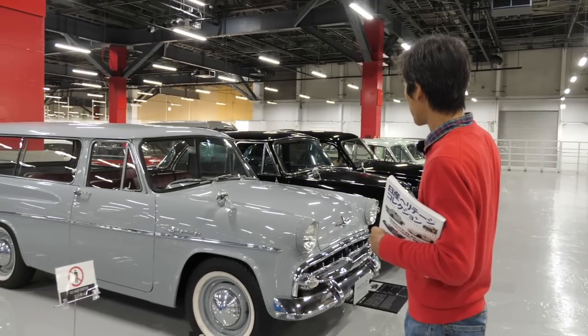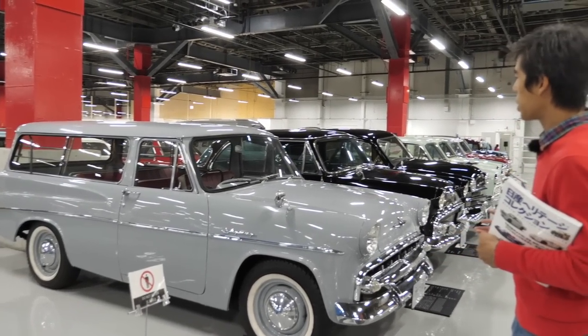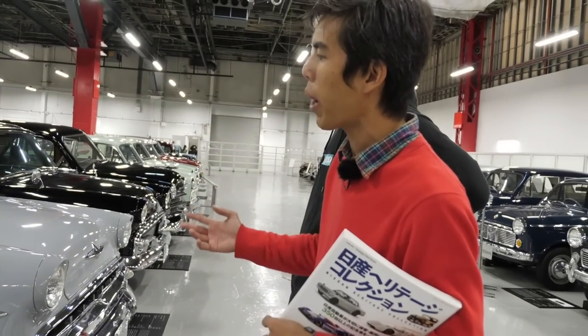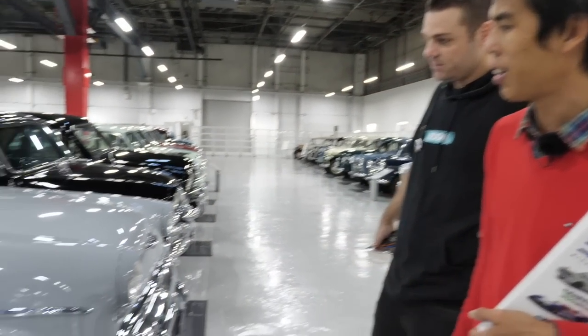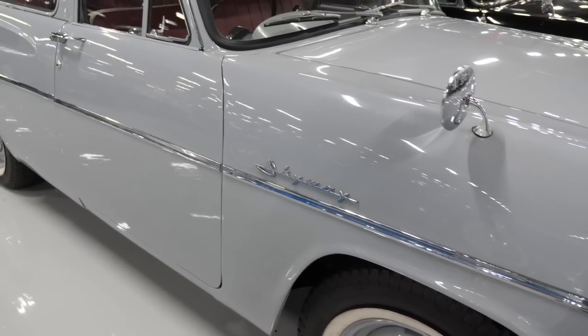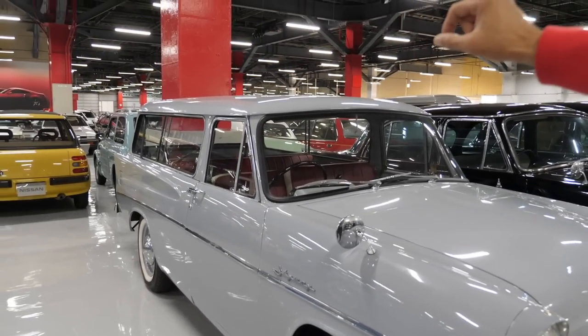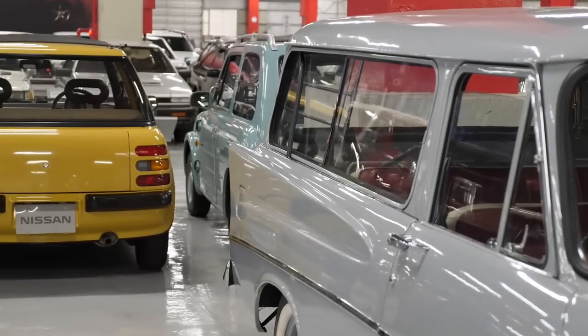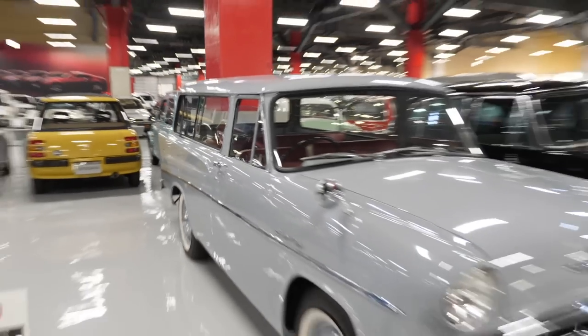This American-looking wagon is called the Skyway, which is actually the early wagon version of the Skyline, called the Prince Skyway. Look at these cues. Oh, the rear fender, the way it sticks out, sounds like a Batmobile. It really is a lot of American influence back then.